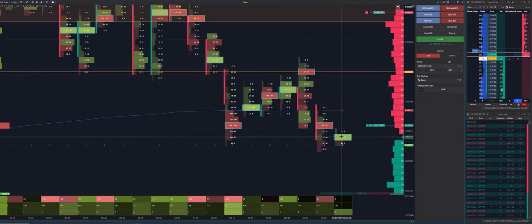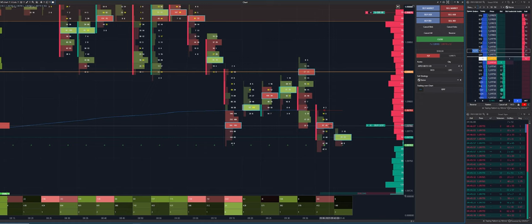Now we have the point of control here. POC shift to the downside is good. But overall, we see the sellers here having no impact on price. And here are some buys coming into the market. So I'm saving 500 bucks right at this point of control. If we don't see a break now, then I don't want to be in the market anymore.